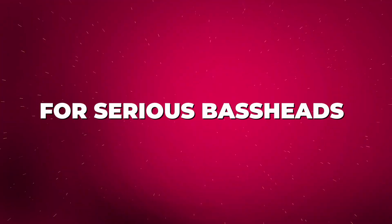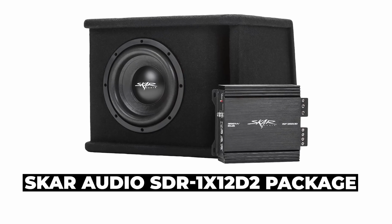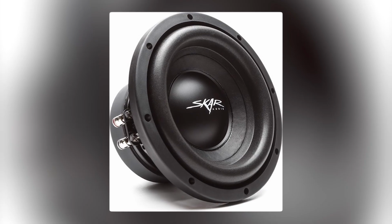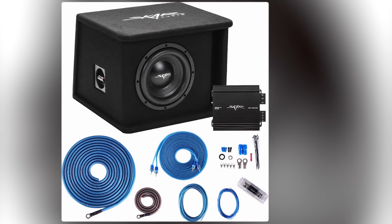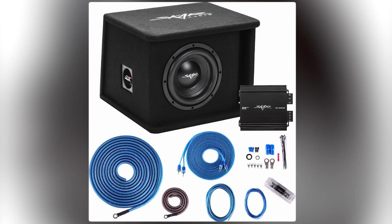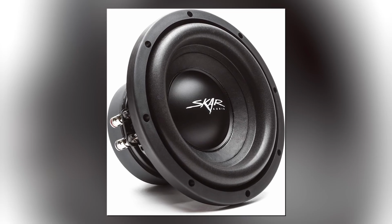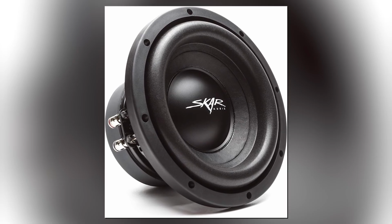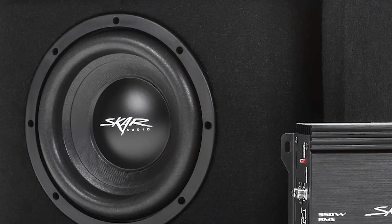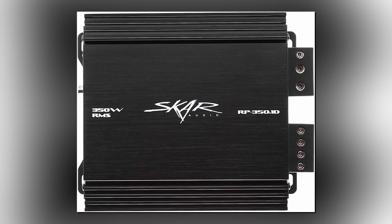For serious bass heads, the Skar Audio SDR 1x1 2D2 package is a powerhouse setup. This combo includes a loaded single 12-inch SDR subwoofer in a premium vented enclosure paired with Skar's RP 800.1D amplifier and a full wiring kit. The sub handles 600 watts RMS, offering deep, hard-hitting bass, perfect for daily use or weekend bass battles. If you want big, clean, competition-level bass right out of the box without piecing together components, Skar's SDR package is a top-tier pick.